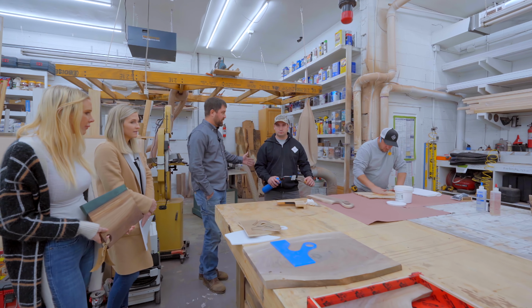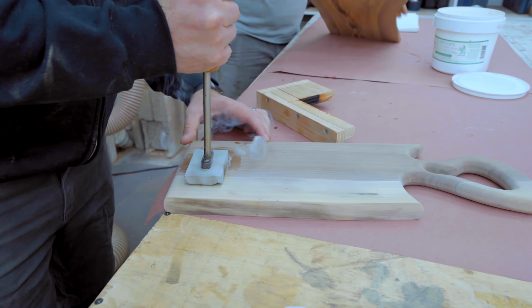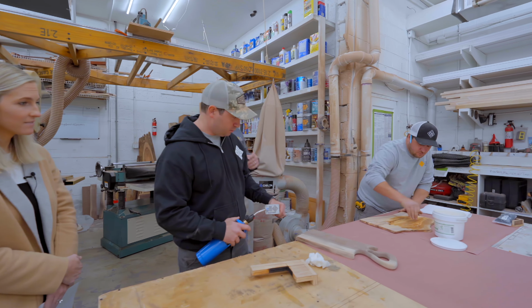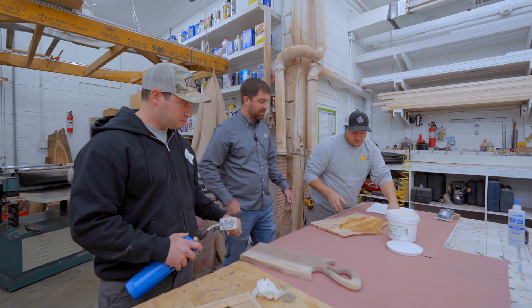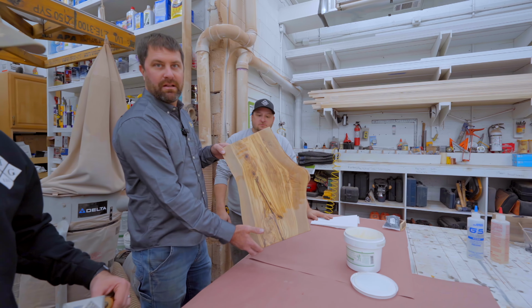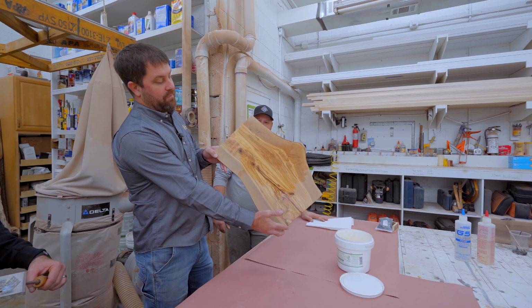All right, so we have Jeff over here, our Timbercrafted manager. He is heating the brand so that we can put our signature on the back of all of our creations. Moving along, we have Mike over here oiling up a custom engraved olive board. We're using a beeswax on this. That's a good sealant, easy to reapply, and again, that's a custom laser engraved board for the Winter family.